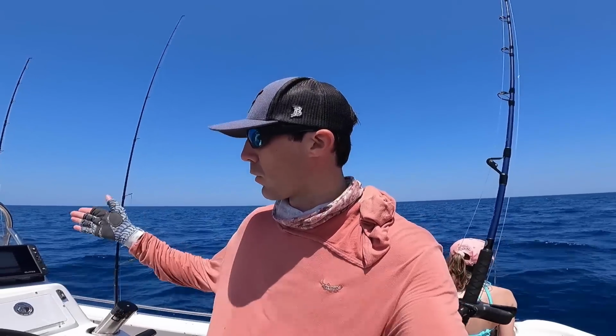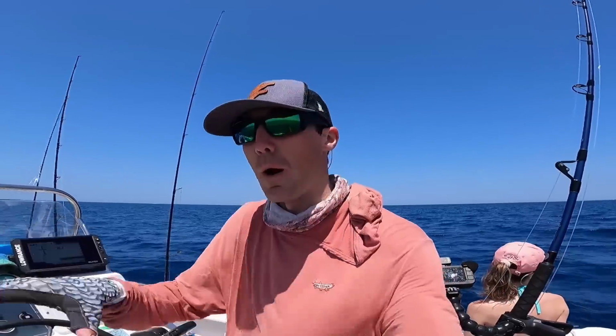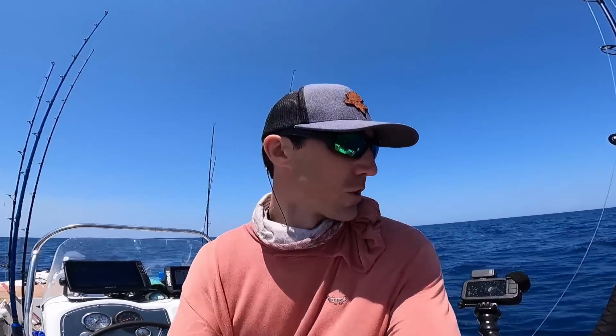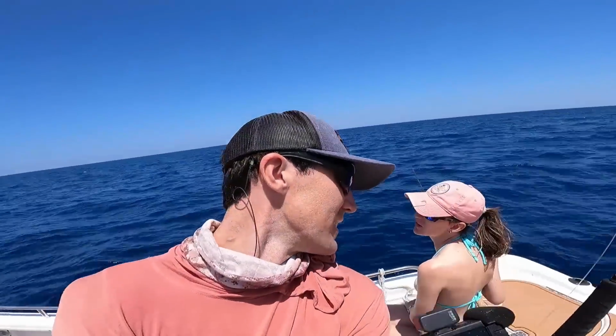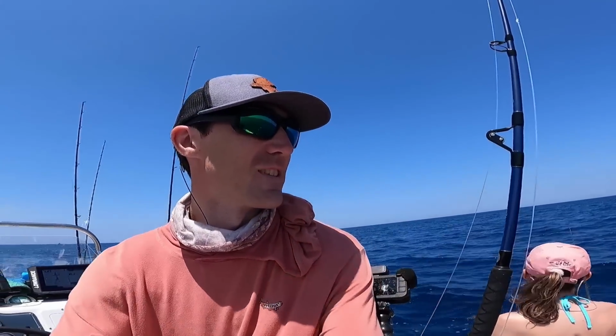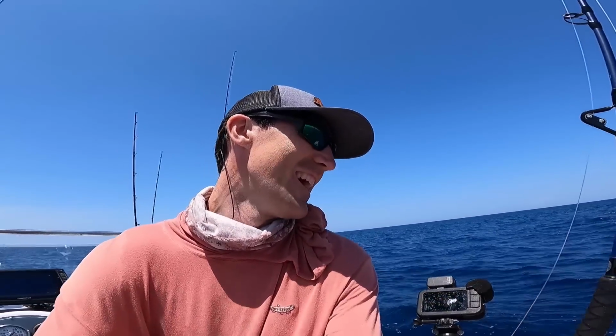And I also brought the portable skillet on board, so while we're bottom fishing, if we catch anything that we could dice up and eat for lunch, that would be extremely tasty, right baby? Yeah? I'm hungry. I'm sorry. All right, so we'll get to that soon. That mahi would have been great.